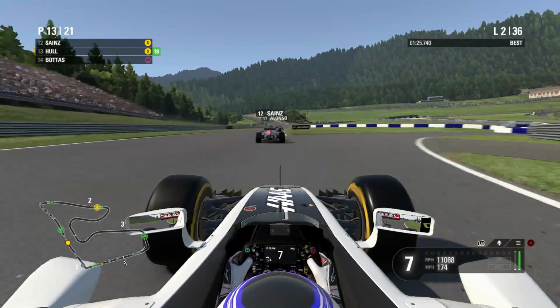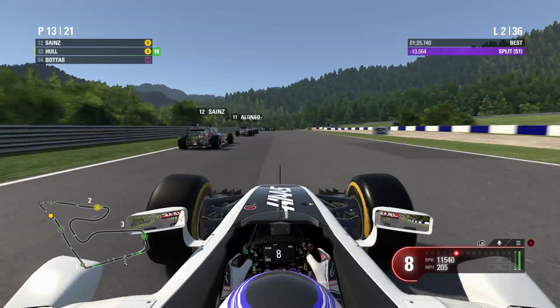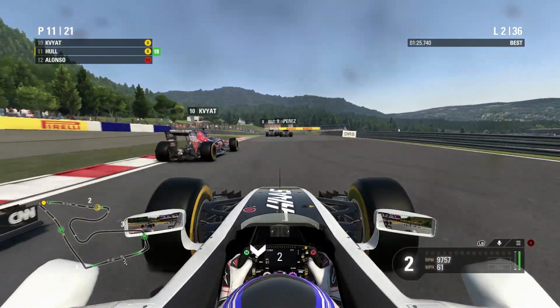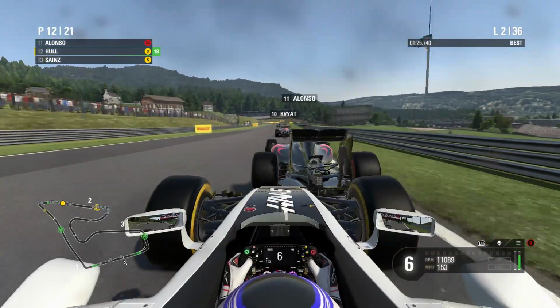But here we go. We're in the slipstream of Carlos Sainz here. We're not gaining that much, but can we be brave on the brakes into the corner? Yes, we can. Everyone brakes in a straight line. We get Sainz, Alonso... Kvyat's going to get us on acceleration due to a better exit, and Alonso's going to pull past us. Alonso wins on a softer compound of tyre.